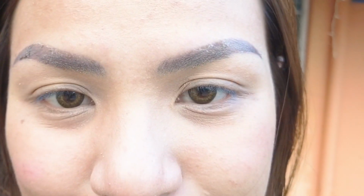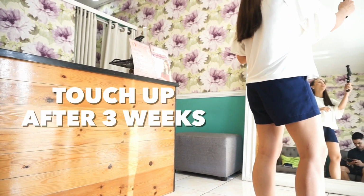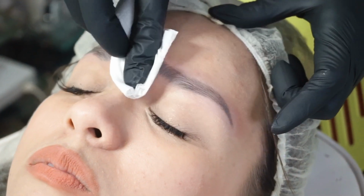So, yan. Ito na siya. Magpe-fade pa to, but 30% na lang yung i-fade niya. Ito na talaga siya. So, yun.